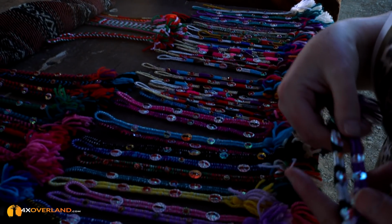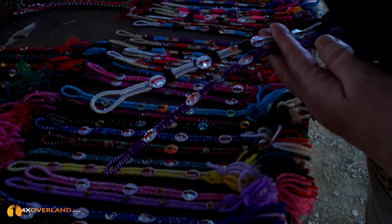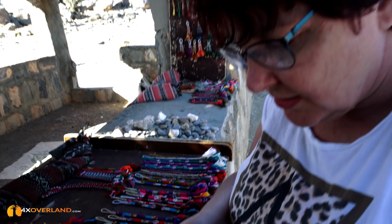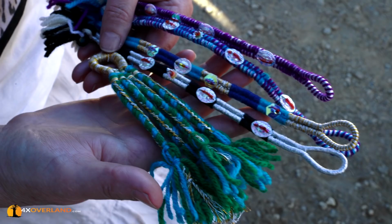Oman isn't a touristy place. There are no proper commercial campsites and few things that tourists would want to buy. And that's one of the reasons I like it so much. Gwyn did find some woolen bangles for my daughters.